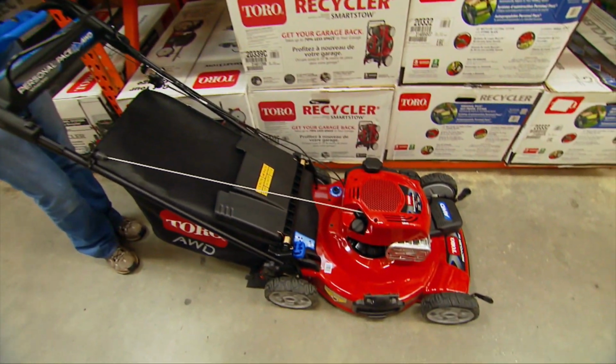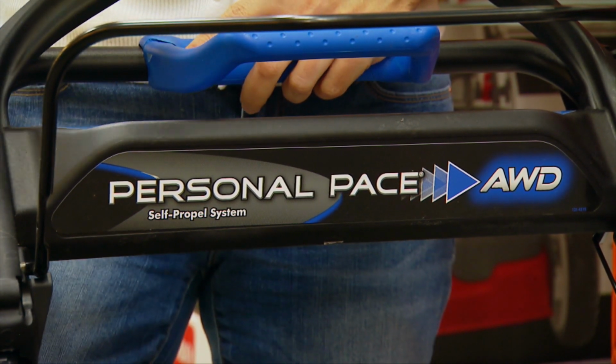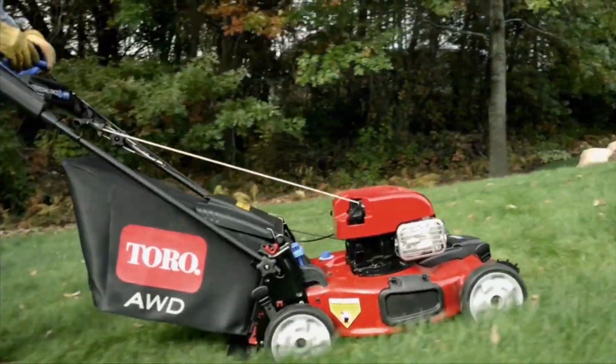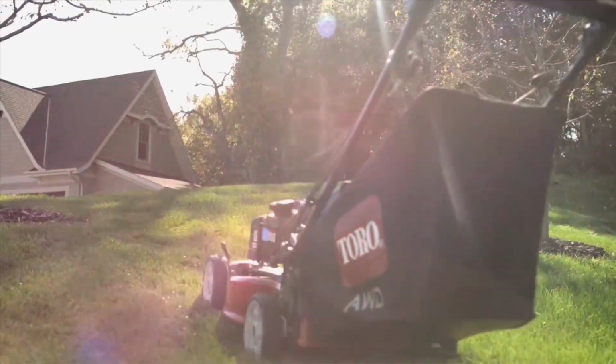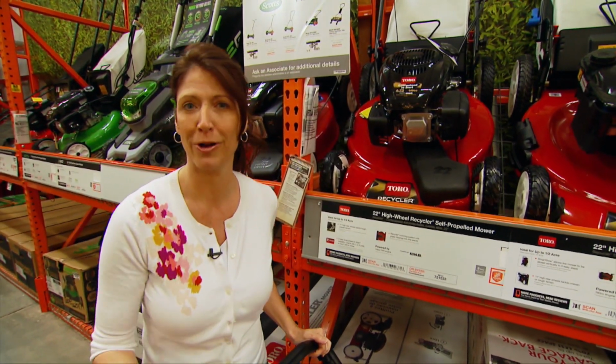Now, Toro is great because they've got the personal pace feature on a lot of their mowers. So the nice thing about the personal pace that they provide is the mower doesn't just propel itself and you keep up with it. It actually adapts to your walking speed so that you're able to keep your own pace.